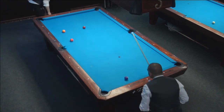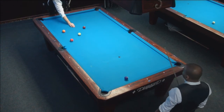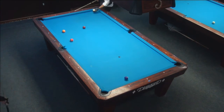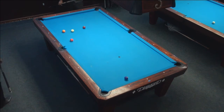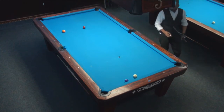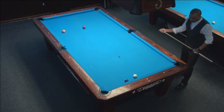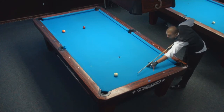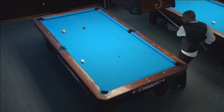So he does try to attempt to spin the cue ball. He does manage to get past the seven, but he misses the three ball and leaves Keith with ball in hand on the three. Keith has excellent shape on the four, and an open opportunity for the five ball. He moves a little closer to the four.